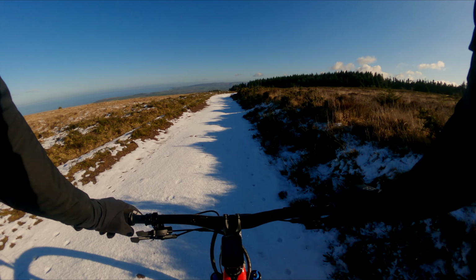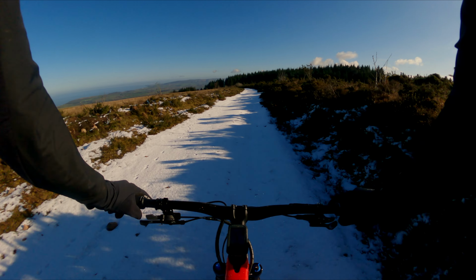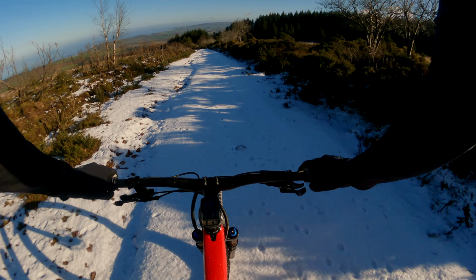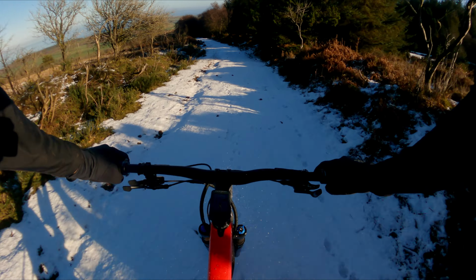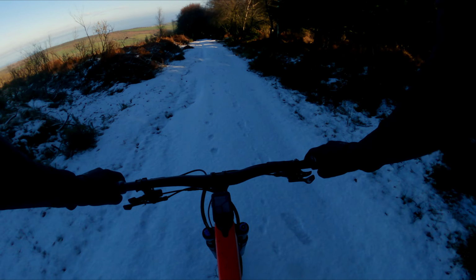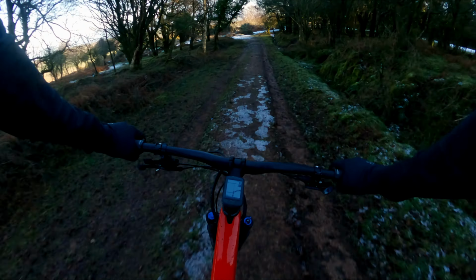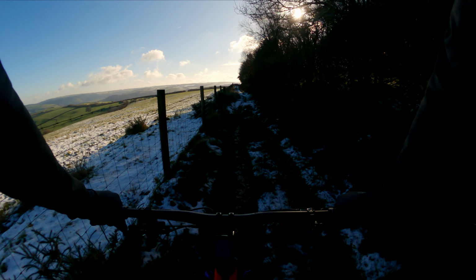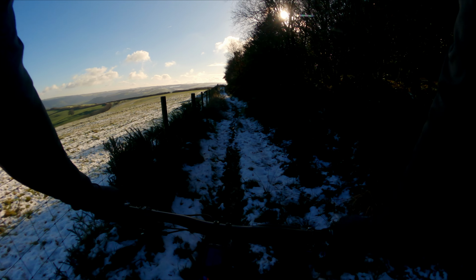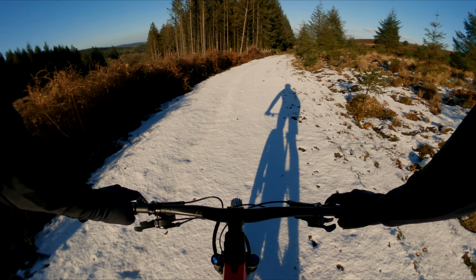Right, we have got a bit of a descent down this. I don't know how quick I'm gonna go because I'm sliding all over the place as it is. This snow is not gripping. Oh, dirt, I can see dirt. Oh, thank Christ. And we're going to be taking a right here. What an absolutely stunning view we've got. This is absolutely beautiful. So hopefully the snow runs out, which it does, thankfully.